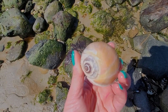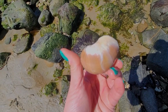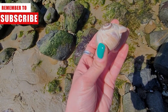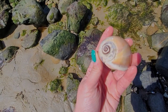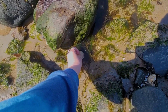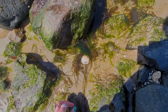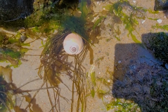That is a very beautiful moon snail. This is a section here that we saw sticking out of the sand that intrigued me to go in and pluck it out, and I'm glad I did. It's very cool coloring. Has amazing coloring. Put that down here. Lay that down here in some of that beautiful seaweed. Look at what a nice picture that makes.